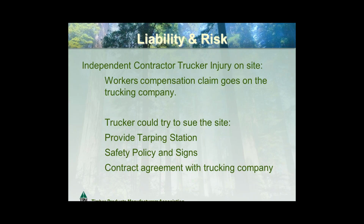Well, here they are. Provide a tarping station. Provide some safe means for the independent contracted truckers to use to tarp their loads safely. And to follow that up, we need a safety policy, we need signage that tells them you need to use fall protection when you tarp your load. You go up 4 feet, you need to have fall protection. And a lot of this can be laid out in the contract agreement that we have set forth with the specific trucking company.